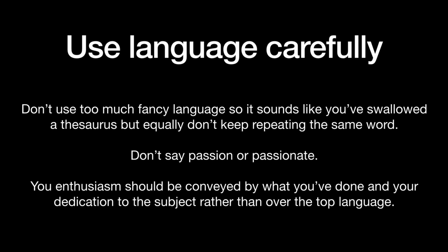And that's hopefully something that when you get other people to read your personal statement, they would pick up on. So don't worry about that too much, but if you do get someone to say, oh, it sounds a little bit too over the top, maybe just tone down some of the words a little bit, because your passion should come across with the amount of stuff that you've done and what you've gained from that. So you don't need to use loads of fancy language to convey that, and definitely don't use the word passion.